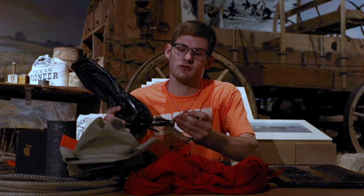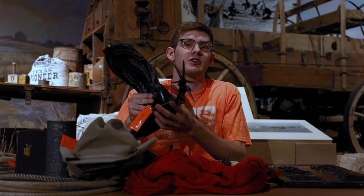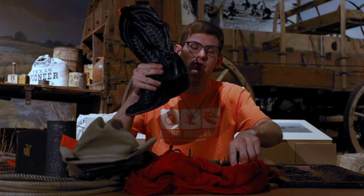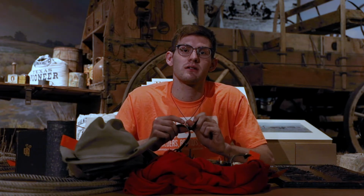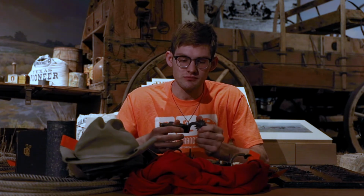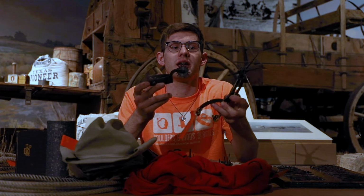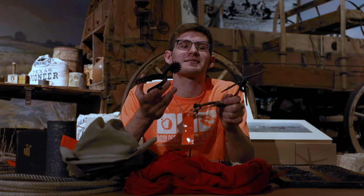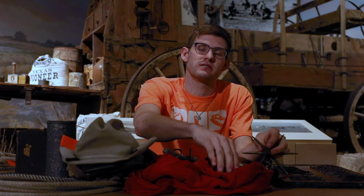Whenever you have your cowboy boots, you would also wear spurs. This is a more elegant spur, and it's a Spanish spur, but they would go on the back of your boot like this, and they were used for whenever you're riding your horse. Whenever you're riding your horse, you could spur them in the side, and it would kind of get them to giddy up and go. And this is just a basic spur. You can tell this one's smaller than this one, and it's not as elegant. It's just made out of what looks to be like a steel and this bronze or brass. But the Spanish spurs are more elegant because they were more decorative.